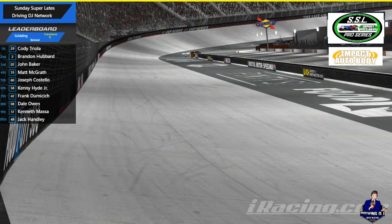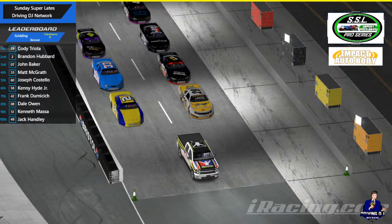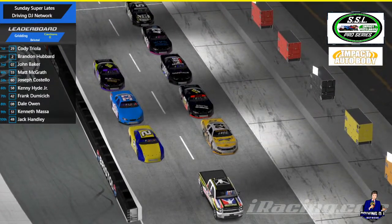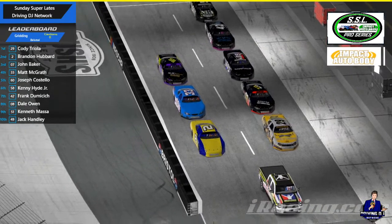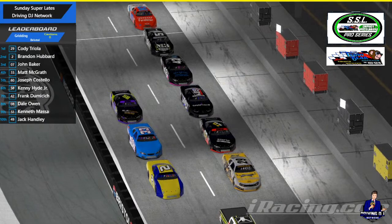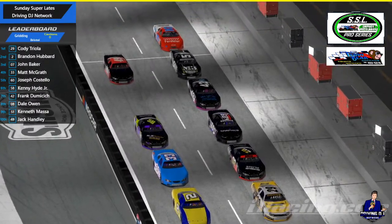We're going to have the second half of this field gear up for their heat race. Ten laps of the distance, unless we have to go into overtime like we just did. Cody Triola in the 29 is going to bring us to green next to Brandon Hubbard in the 2. Behind them is going to be John Baker, next to Matt McGrath in this one. Joe Costello in the 60 car, he's going to be inside Kenny Hyde Jr. in the 58. Frank Dumachich in the 42 machine.